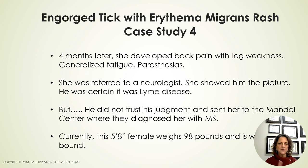Four months later, she developed back pain and leg weakness, generalized fatigue, and paresthesias. She was referred to a neurologist. She showed him the picture that I just showed you. He was certain it was Lyme disease. But because there's no formal training, he didn't trust his judgment and sent her to the Mandel Center where they diagnosed her with MS. Remember several slides ago when I said the beginning stages of Lyme disease and MS mirror each other? They mirror each other. She is currently 5'8" and weighs 98 pounds and is wheelchair bound.